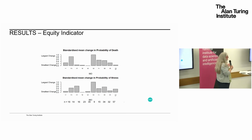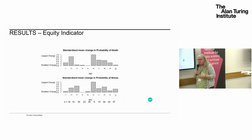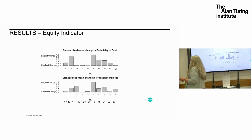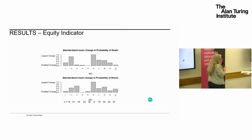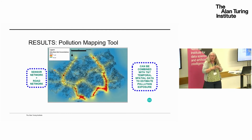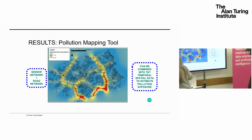So our big thing is, we've shown that you can do this. We've shown that you can see the equity impacts. We've shown that you can use this form of data in order to be able to look at the health impacts. What we need to do now is to go and do that with the full data set, the whole 3.8 million trips.